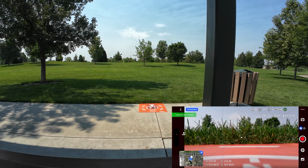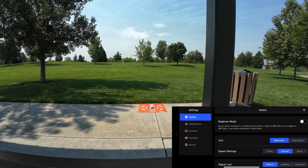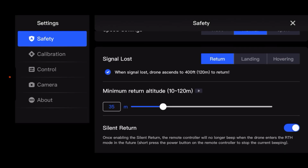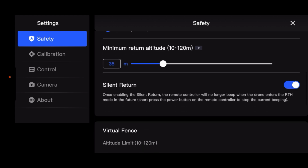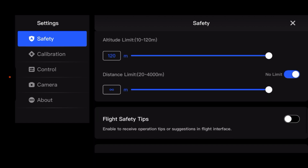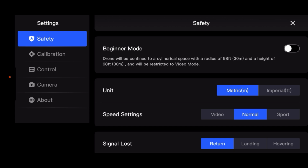Okie dokie. We're starting off, as you can see, with the Potensic Atom, and I've got the drone fired up. We're very quickly going to go through the safety menu here. We are in normal speed mode. Signal loss, we want it to return to home. 35-meter return to home height, which is plenty for where we're at here. 120-meter, which is max legal altitude limit, and I've got distance set to infinity. So we're good to go.